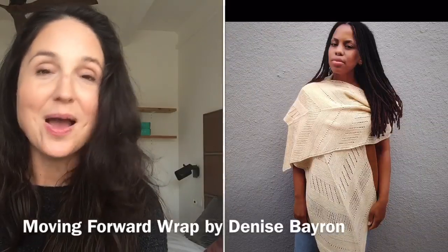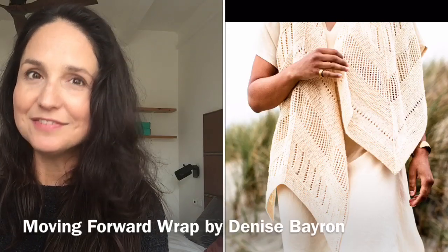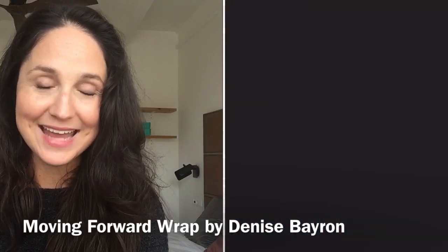Also in fingering, there's the Moving Forward wrap by my friend Denise Byron of Byron Handmade. And I definitely want to make this. I bought it a couple days ago and I'm dying to make it. And again, I like that it changes up. It's not just the same thing over time. I also like the idea of it, that it's about moving forward. It's like taking your arrow, your inner direction, and following it and making that statement by wearing it. So I really want to make that. So I'll be looking for fabric for that. Yarn to turn into fabric.